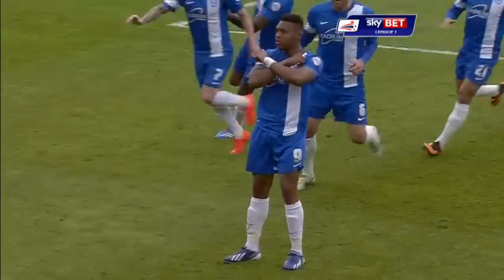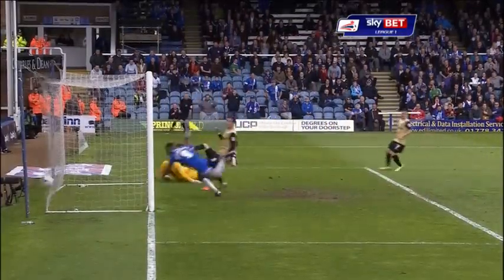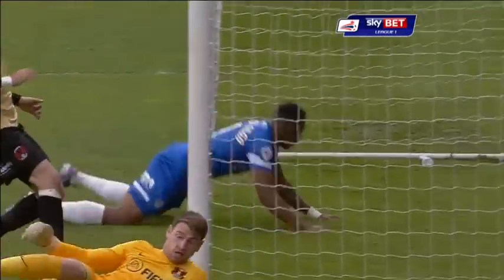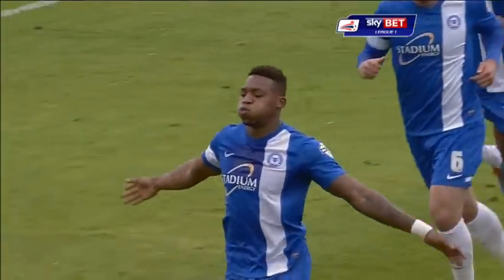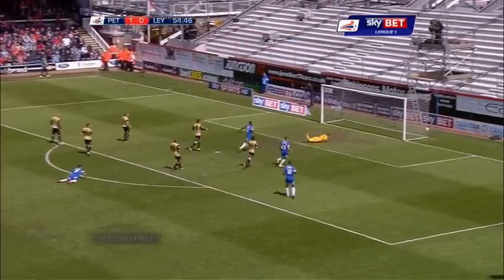Peterborough United in front. And is he onside? The official said yes. No question, it's Sombolonga gets the final touch. It's Tommy Rowe.